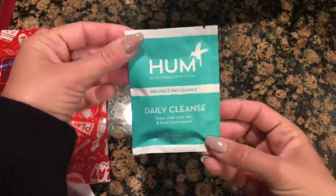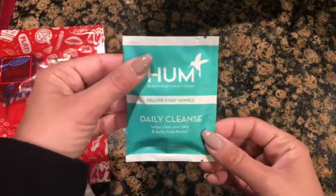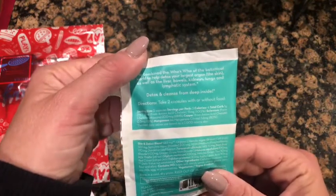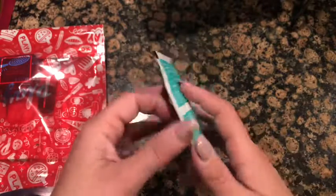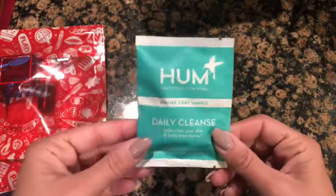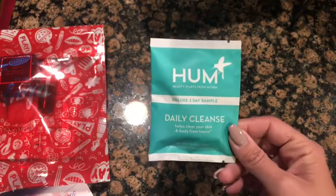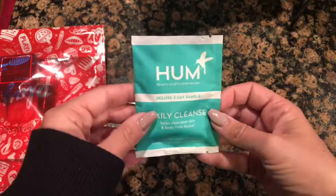There's 6 in here, and I've mentioned this in another video of mine, but I use these every single day. Now, it does call for 2 capsules daily, but I honestly just take 1. And I always purchase the full size of this. This is so good with keeping your skin clear. Honestly, it really is amazing. It's very pricey. For 60 capsules, it costs $25.